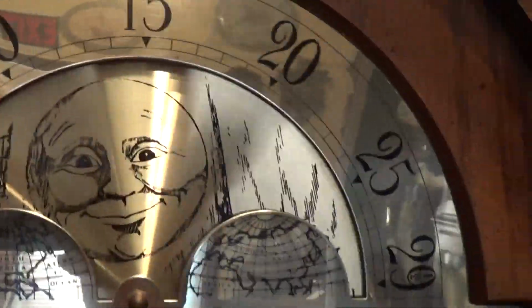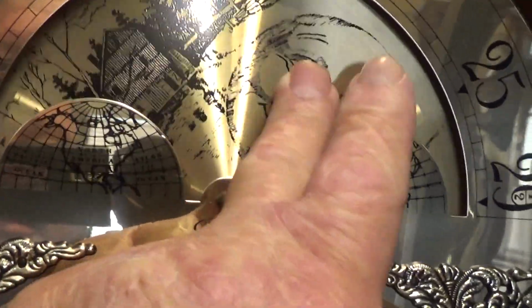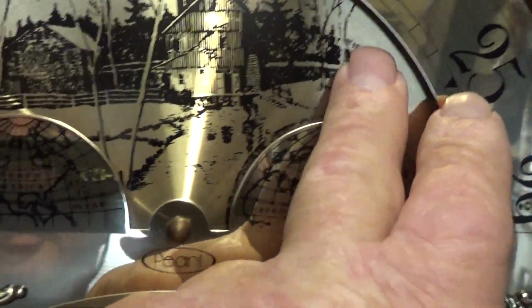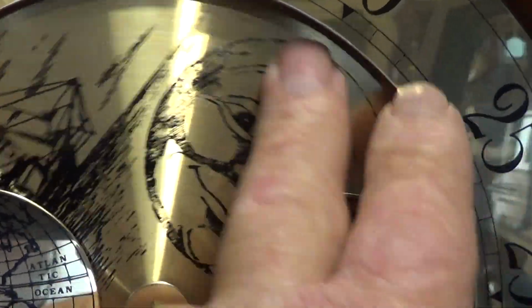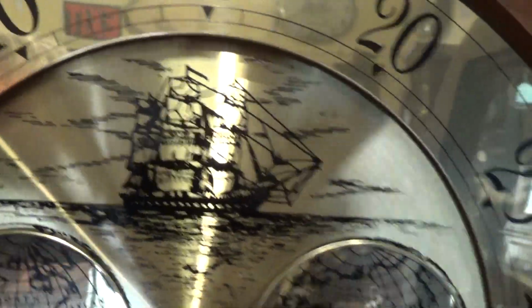Does have a working moon dial, lunar calendar. Has your moon, nice country farm, 1800s, and your traditional clipper ship. It does play Winnington, St. Michael, and Westminster. It does have a silent option.